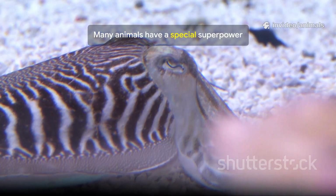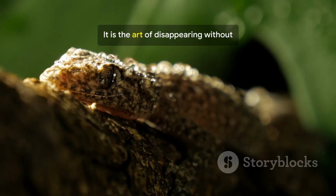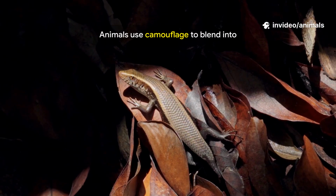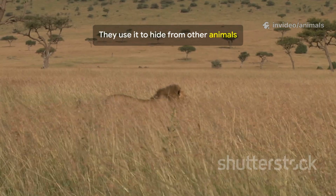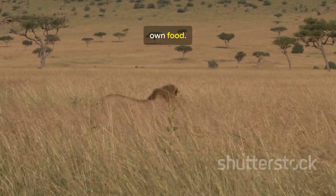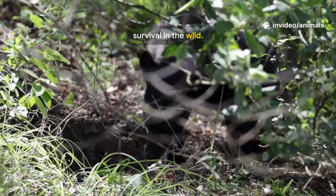Many animals have a special superpower to help them live. This amazing trick is called camouflage. It is the art of disappearing without ever truly leaving. Animals use camouflage to blend into their surroundings. They use it to hide from other animals that want to eat them. They also use it to sneak up on their own food. This skill is very important for survival in the wild.